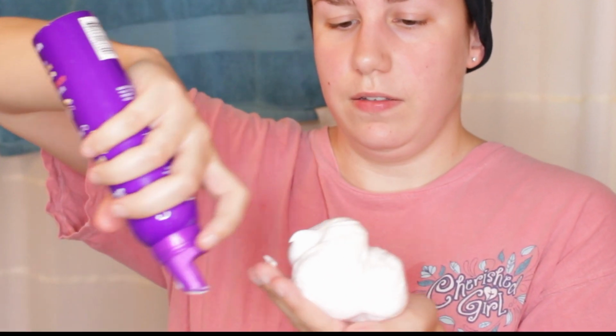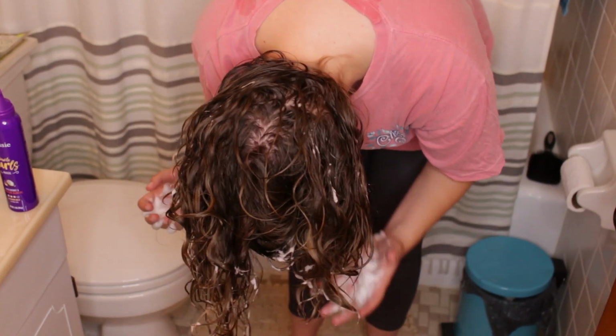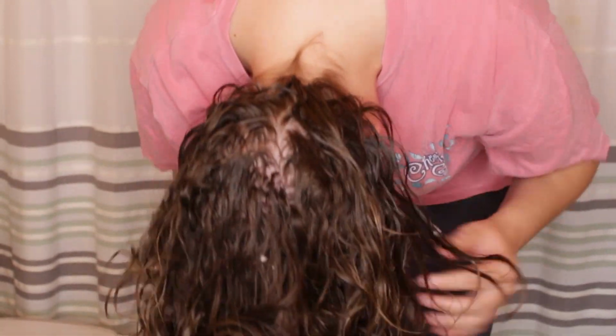I use a good amount to start. As you can see, the waves are already starting to form. So what I'm going to do with this, I'm going to flip my hair over and shake out the roots a little bit. Place it evenly around the hair. Take what's left and shake my roots out a little bit.